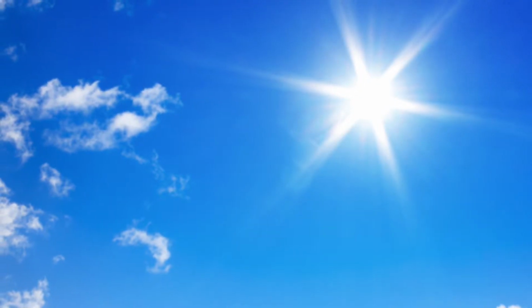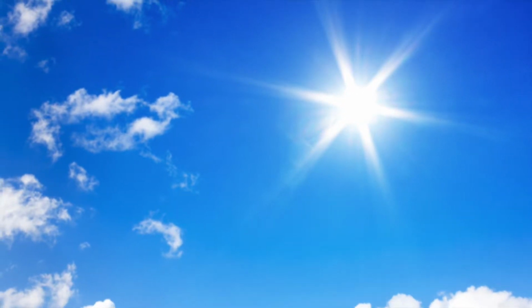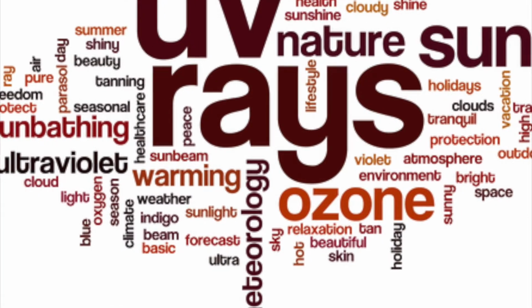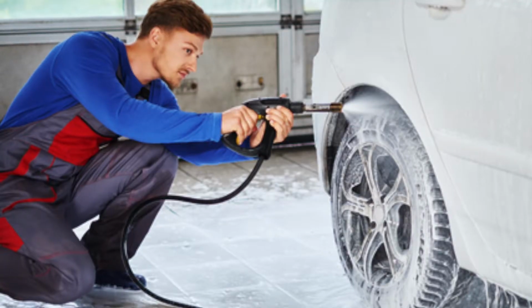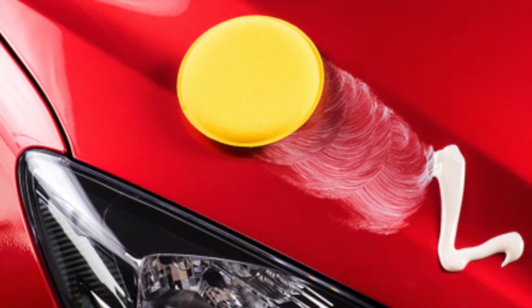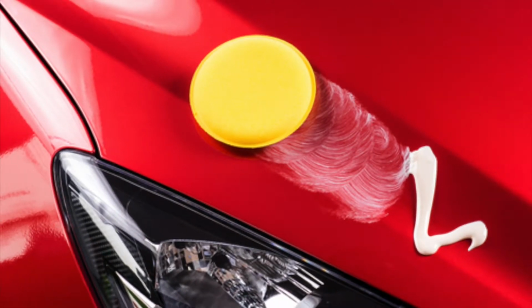The sun definitely brings the heat, but it brings UV rays too. These rays can cause harm to the exterior and interior of your car. Make sure your car looks brand new by implementing the following. Try to wash the car when it's not very hot or sunny outside. The sun's rays can cause the water to evaporate faster, leaving your car looking blotchy. After you're done washing your car, apply wax on the exterior to protect the paint from UV rays.